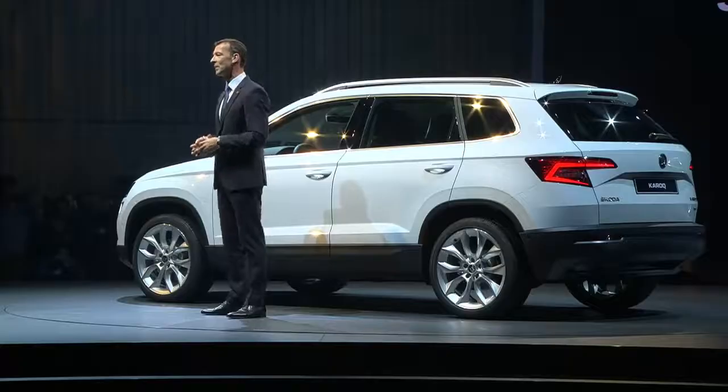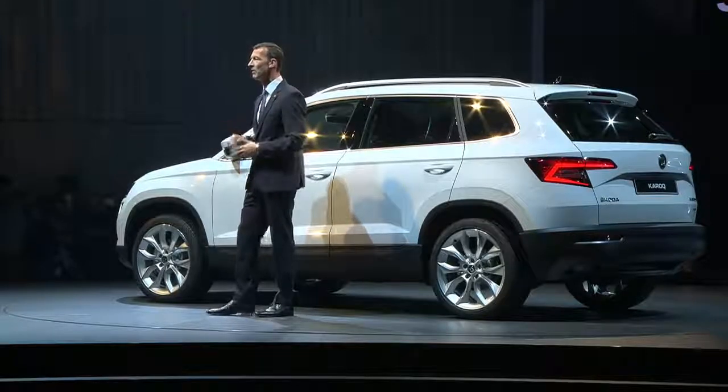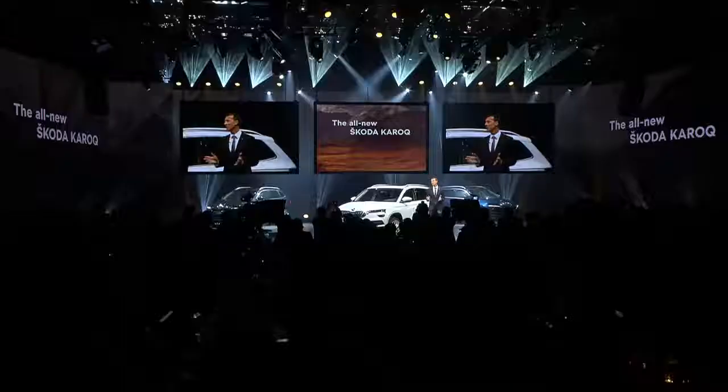And with this, ladies and gentlemen, I would like to welcome you very cordially to the world premiere here in Stockholm, the world premiere of Karoq. Only 9 months after the presentation of the Kodiaq in Berlin, I'm happy to present the second new model to you in the possibly hottest segment worldwide, the compact SUV segment.